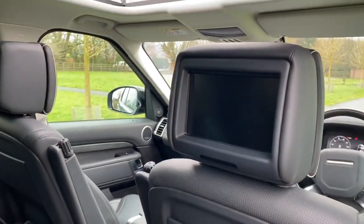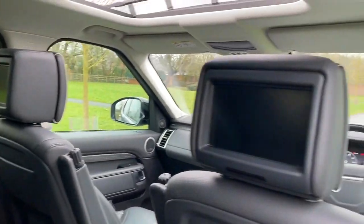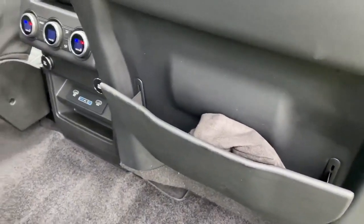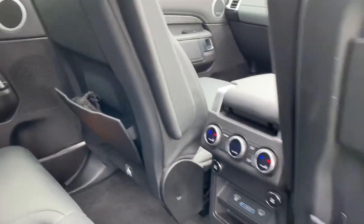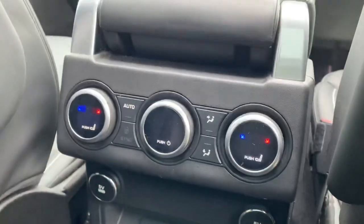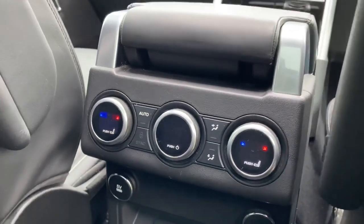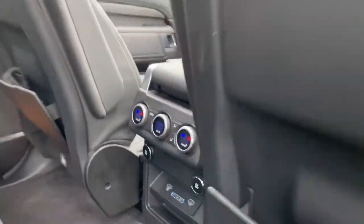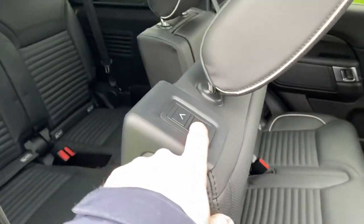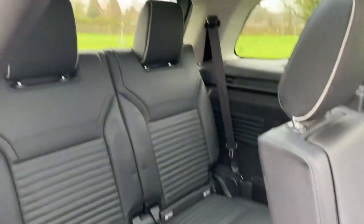And there's the rear entertainment. They're switched off at the moment, but you can switch them on from the front. And then you have your earphones, headphones on the side. You've also got HDMI inputs there, and then you've got your air conditioning and what have you there. And these seats move at the push of a button, giving you your 3rd row seating.